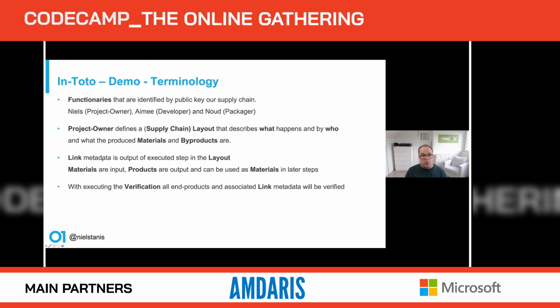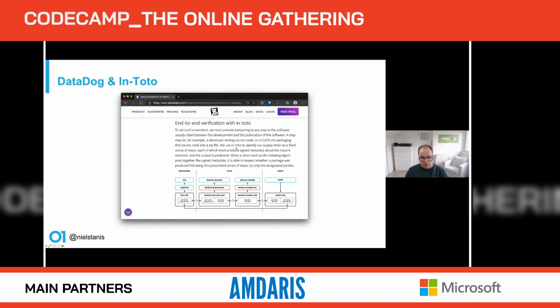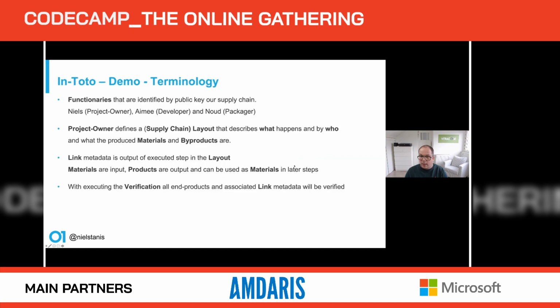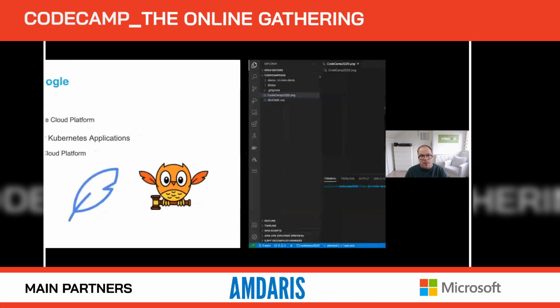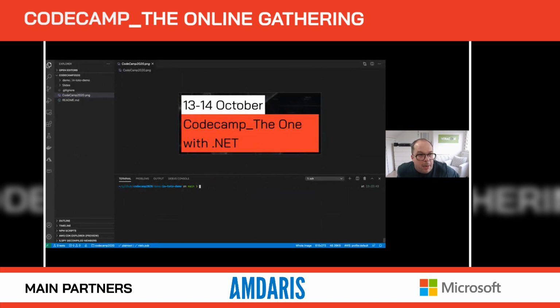So let me switch to VS Code. Hold on a second. I'm going to go one back. Can I quickly switch to this? Not sure. There it is. It's a matter of focus.